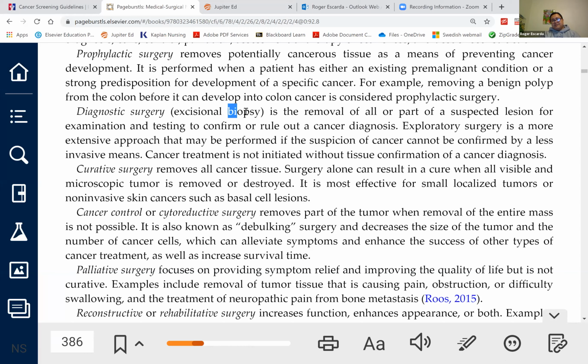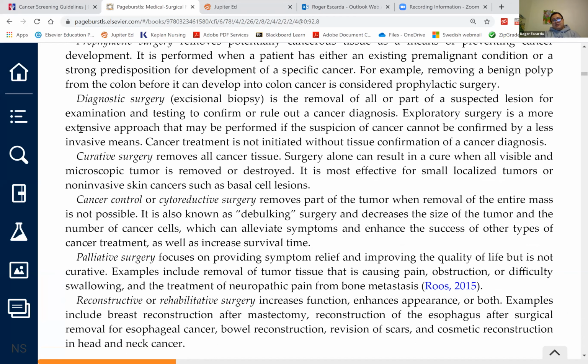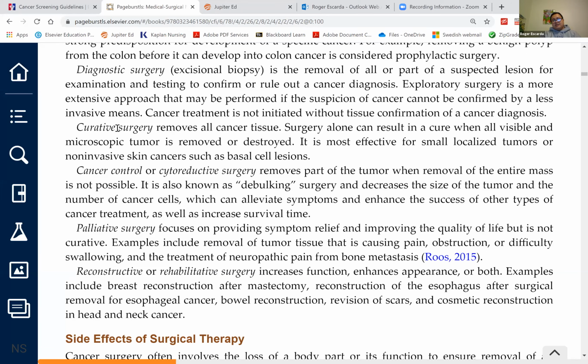So only a biopsy will confirm the diagnosis, which is, of course, to get a tissue sample and do a cytology study to confirm whether or not it is cancer. Curative, as the name implies, is to cure the cancer. So this will remove all cancer tissue.